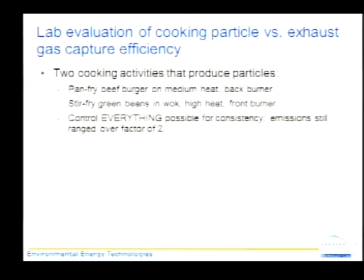So again, with support from the CEC, we looked at this. DOE is supporting the standard activity. We did two cooking activities that produce particles. We pan fry a beef burger on medium heat on the back burner. And the second cooking activity is stir frying green beans in a wok on high heat on the front burner. Then we controlled everything we could imagine using standard products, weighing them before and after, the exact amount of time we're cooking, the number of times we flip it over. Everything is exactly the same as we can do.